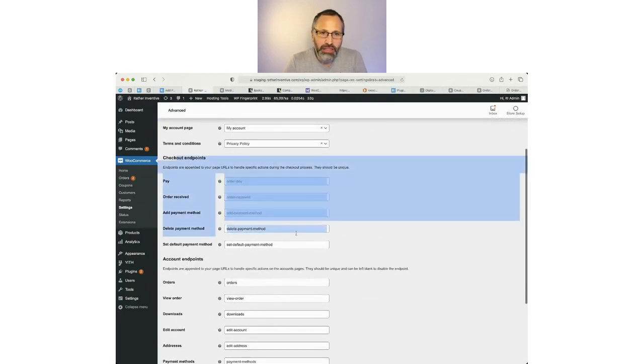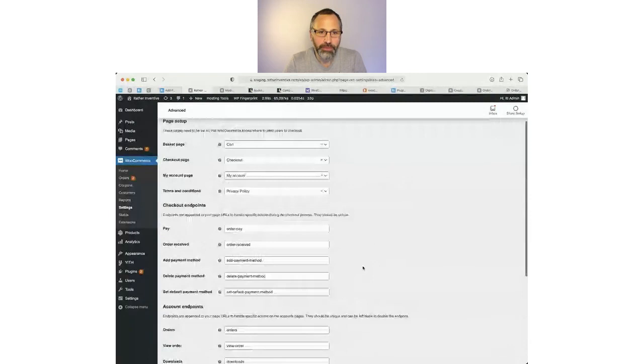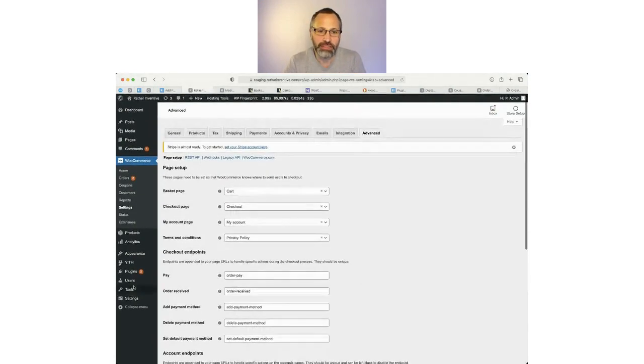Everything else, I think you want to leave these endpoints as they are unless you really need to change them, because these are used for the transaction between you and other payment providers. So they allow hooks back in from the payment provider to give you information. Leave those as default unless you need to change it.